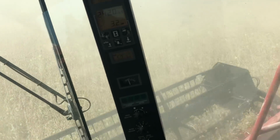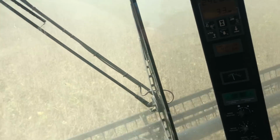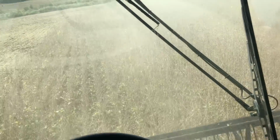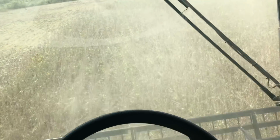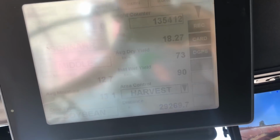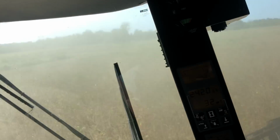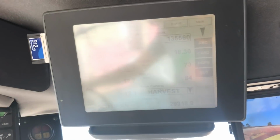Once you get down in here where the water gets over the beans, they get pretty dusty. Basically, when that muddy water gets up over them, that mud's still stuck to the beans, so there's just that much more dirt and dust going through the machine. But making really, really good beans. I'm just grinning ear to ear cutting these things. And these have been underwater several times this year too, and they're still managing to make that.